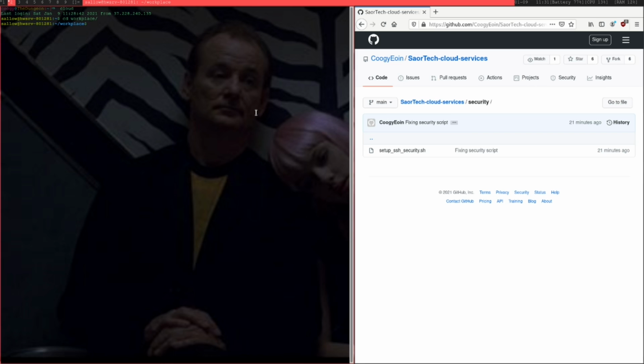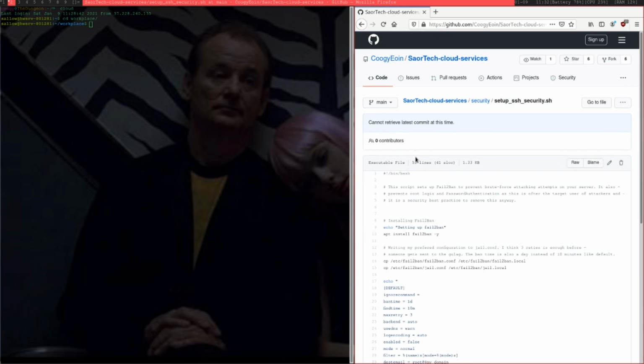Now, what Fail2Ban is basically, when you have a load of failed SSH attempts into your server, it blocks the IP for a certain amount of time, so it just sends them to an SSH jail. And this is really handy because you don't have to worry about people continuously trying to SSH into your server. And I have a script here that will just set this up automatically.